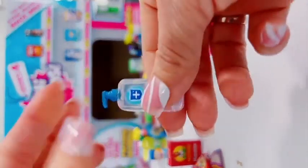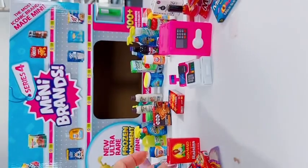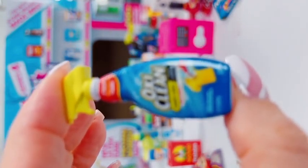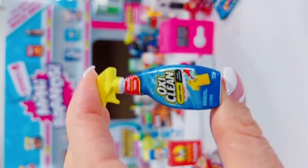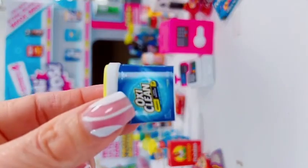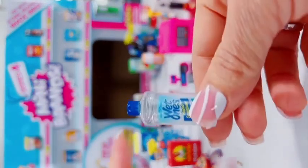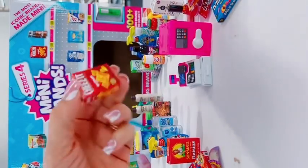We got a hand sanitizer. OxyClean. Right there. Let's see if we can get it closer. Nope. It gets there. Right there. We got another OxyClean product. And one more. Wet Ones. Hand sanitizer. We got Cheez-Its.